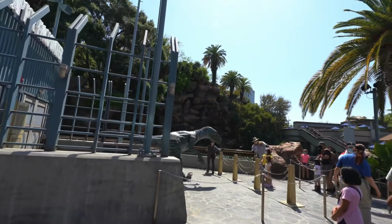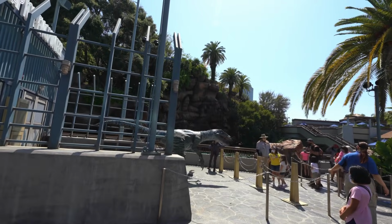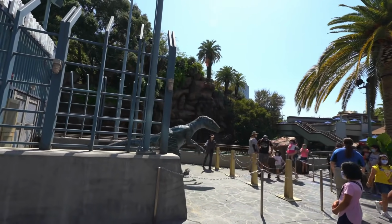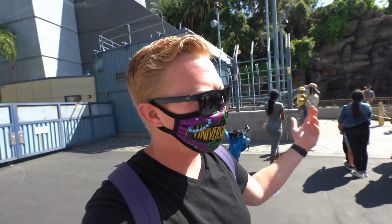Oh my goodness, look at this, a real-life velociraptor. Oh! Be careful, those little kids better be careful. I mean, it's lunchtime. Isn't that just amazing? A real-life velociraptor right here at Universal Studios Hollywood. I gotta give it out to the scientists at Jurassic Park. They just do an amazing job. Who would have ever thought?